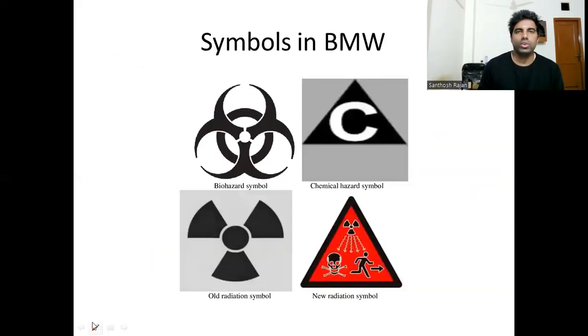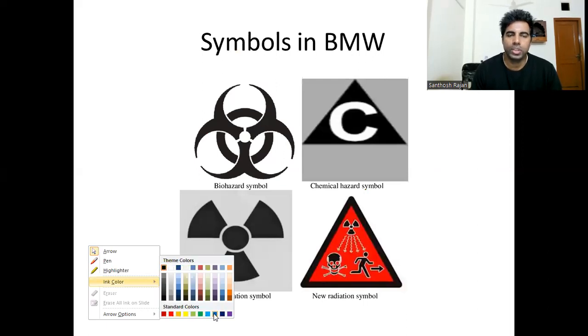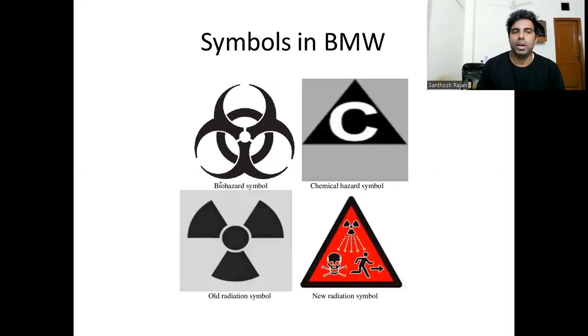Symbols was a favorite question since my time, I remember from my PG time also, they were asking this question. Now also it is asked. So what is important here, remember, this is the BMW symbol, the biohazard symbol. Okay, biohazard symbol, you will not forget. This is like this only, okay? This is a question asked.